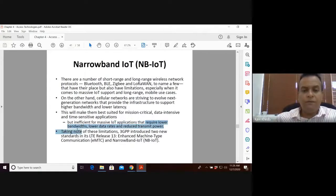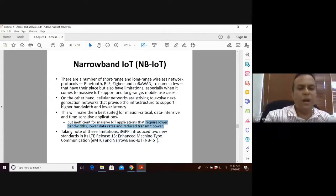Low bandwidth, not high bandwidth, low data rate, which is related to low bandwidth, and reduced transmission power. This is what is required by IoT. So your existing cellular cannot be used directly. Again, I've mentioned the cost and power problem. For this reason, you cannot use what your mobile phone is currently using. Your sensors will not be able to use this mobile operator.